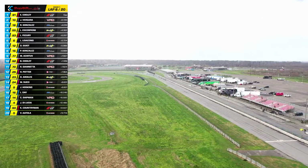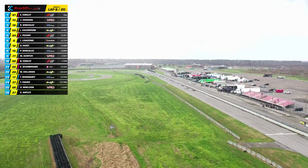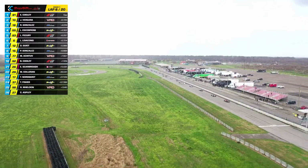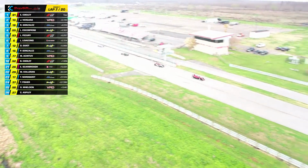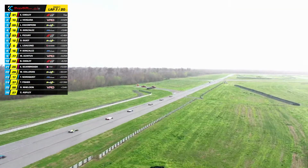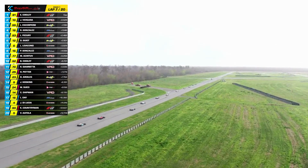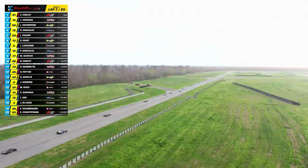In any case of it all, Evan Cooley is bringing the field back under safety car speed as they get ready to join up with the Academy Winter Series safety car. And the rain is here. It is definitely coming down now on the side of the control tower. We're going to switch over to our live onboard cam to make sure that we still have that drone operable for all of you later on.